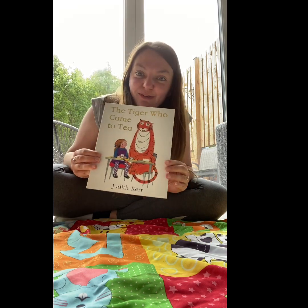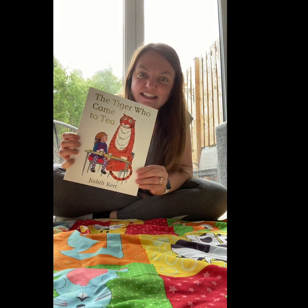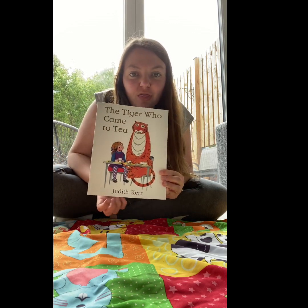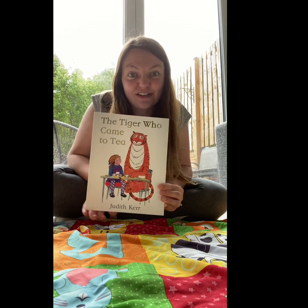Now in primary one, we always finish off the day with a story. So I thought I would read you one of my favourites. It's The Tiger Who Came to Tea. Maybe you've read it at nursery already. And the author is Judith Kerr. She's the person that writes the stories.